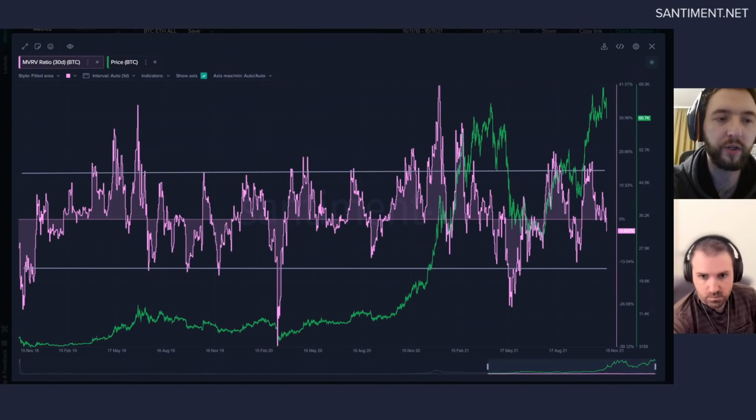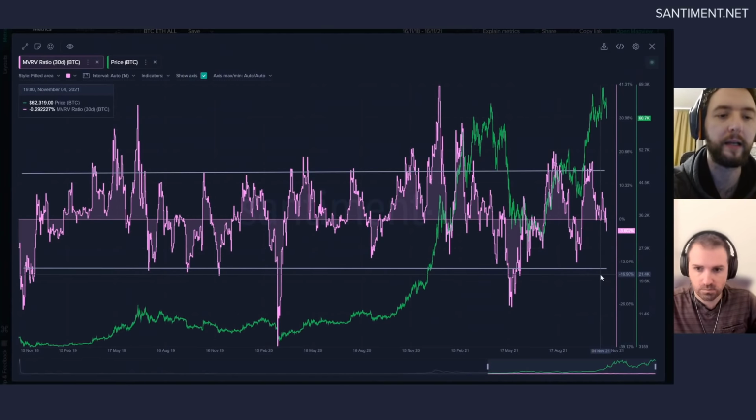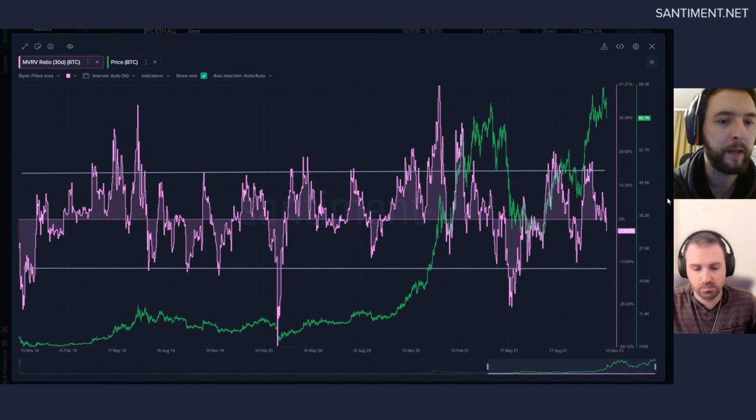But assuming that we drop further down from these levels to maybe like 55 or 53K, the lower we get, the more undervalued Bitcoin gets according to this chart, and the more likely it is that we are going to see at least a short-term bounce back. So I think we've been inching towards that danger zone for a while. I think a short-term drop was necessary for a lot of these metrics to reset and normalize. And the 30-day MVRV ratio is now successfully reset. It can still drop lower, but it's looking better and healthier than it looked like 2 weeks ago, 3 weeks ago, and so on. And then if we look at the long-term MVRV ratio, it's still looking a bit iffy.